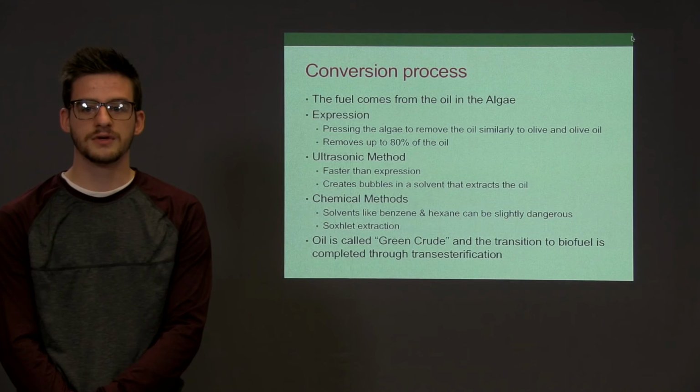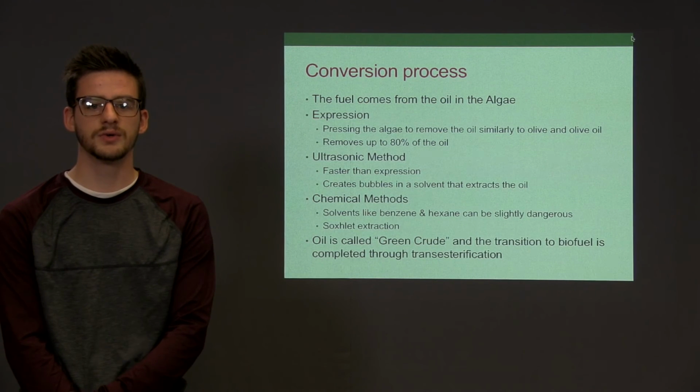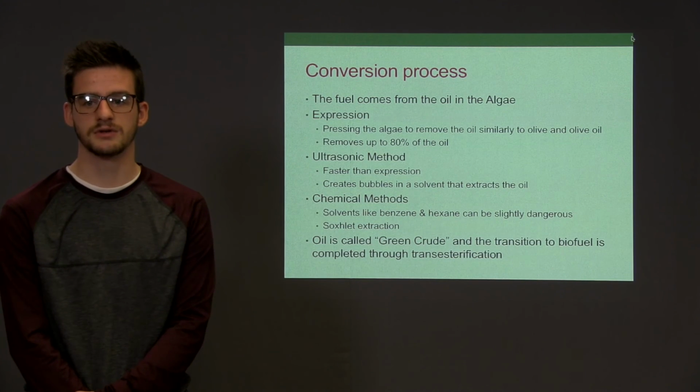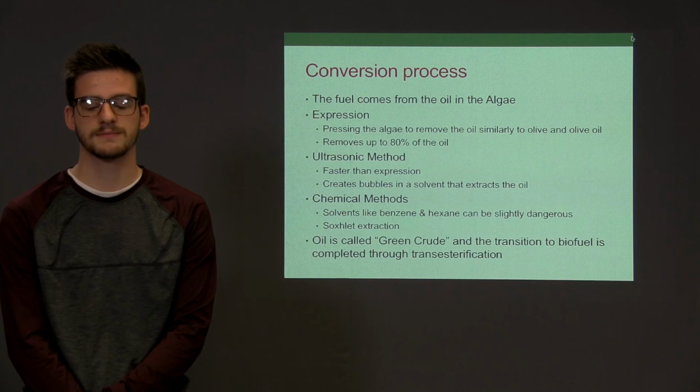The oil is known to be called green crude, and the transition to biofuel is completed through the transesterification process that we learned about earlier in the class.